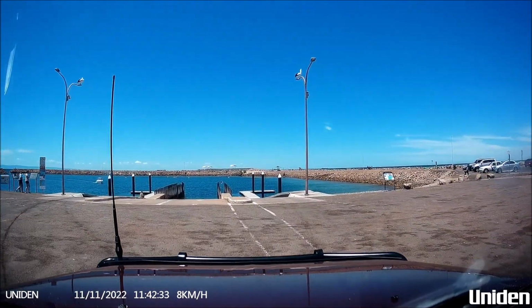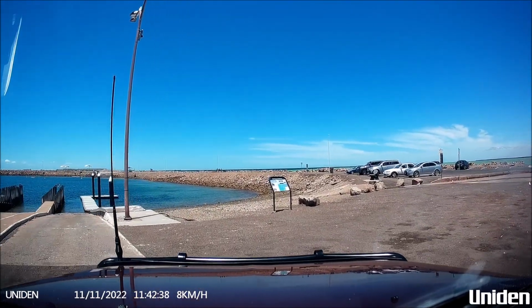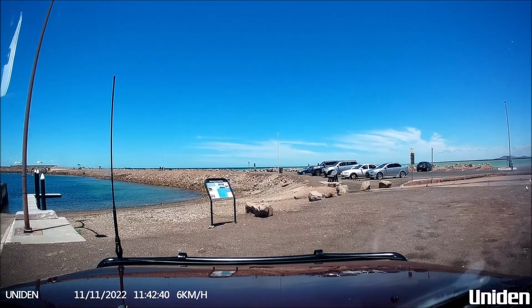This is a local boat ramp. You normally find dolphins swimming with the boats as they come in after fishing, hoping they might get a free feed, and they usually do.